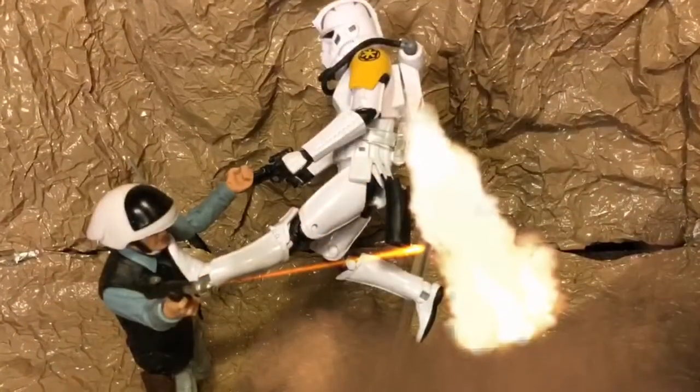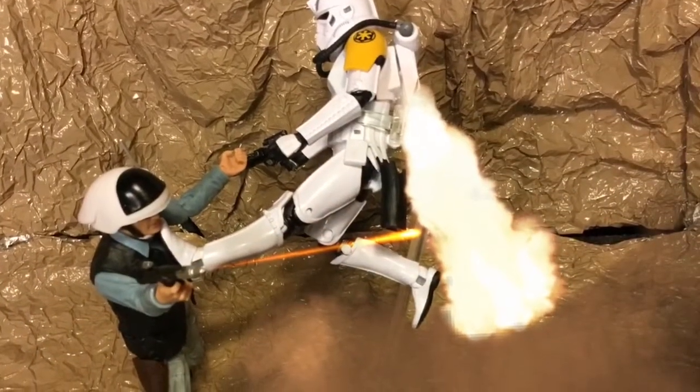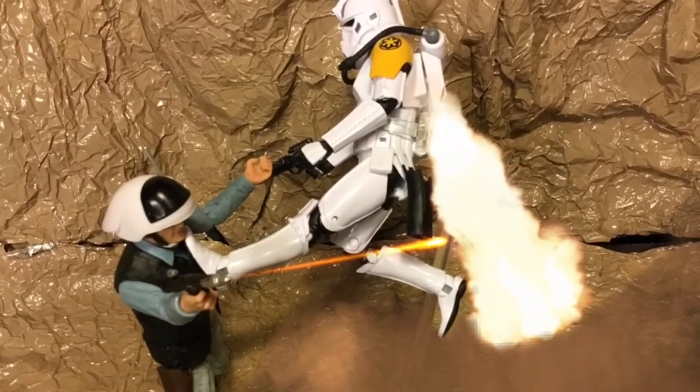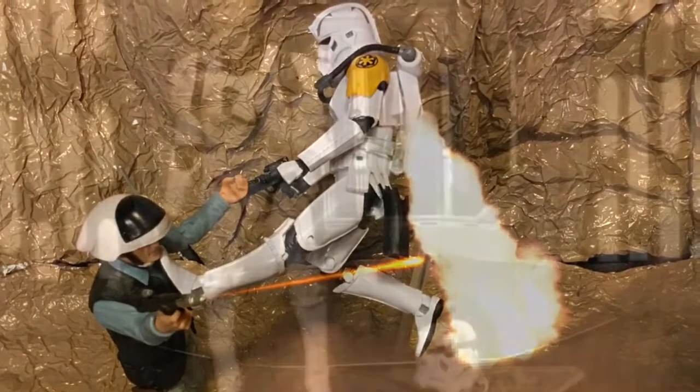Again, he should have come with a stand to get him in flight poses such as this, because again, once you get him in these poses, the possibilities are endless.